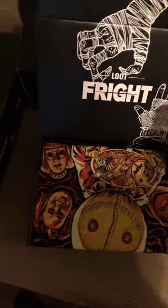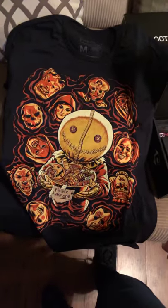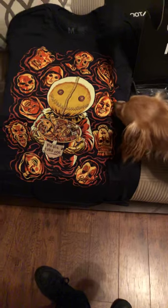Okay, that's nice. So, we got a shirt here. Let me open that. I got it in medium because I like to be comfortable in everything I wear, especially if I'm just here at home with my dog. So there is the full shirt that you can see. Yes, unfortunately it is black and I have blonde dogs. And then the back it just says Loot Fright. It's really cool. We'll put that to the side.